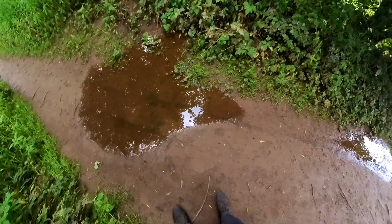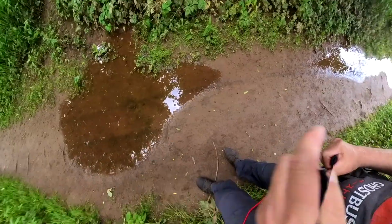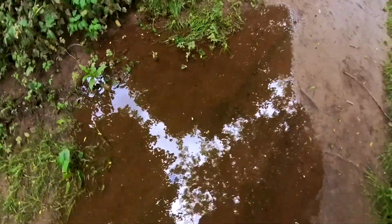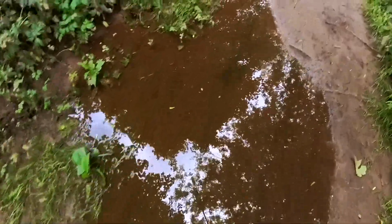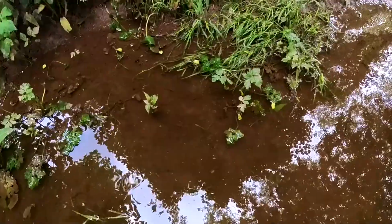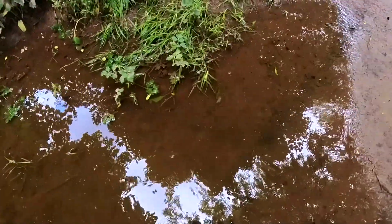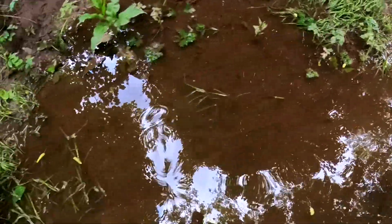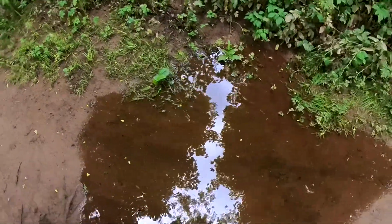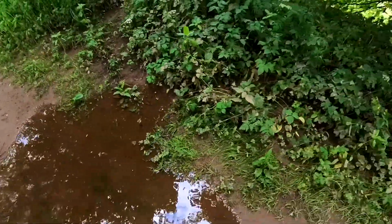So, turn over that way. So the river flooded and it's left puddles. But what's happened is there's actually fish in these puddles. There, can you see them? A tiny little fish swimming around in the puddle. Not gonna make it, I'm afraid, little fishy. Poor thing.